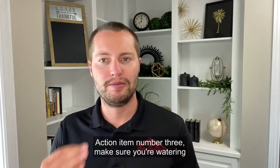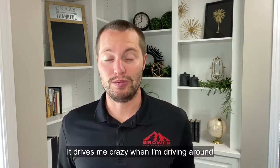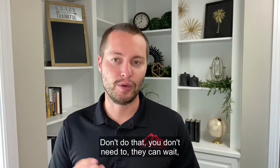Action item number 3, make sure you're watering at the right time. It drives me crazy when I'm driving around showing houses, doing whatnot, and I see people watering in the middle of the day. Don't do that. You don't need to. It can wait. Do it in the evening, okay?